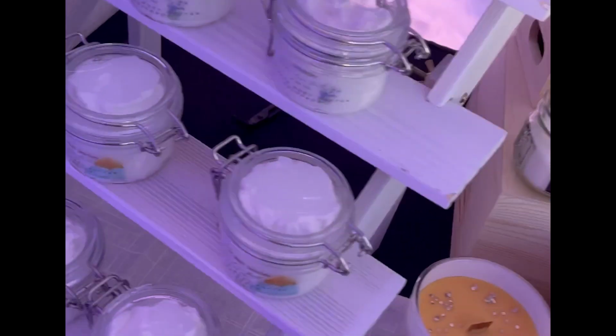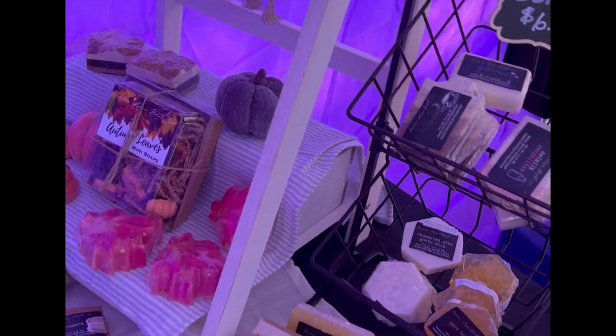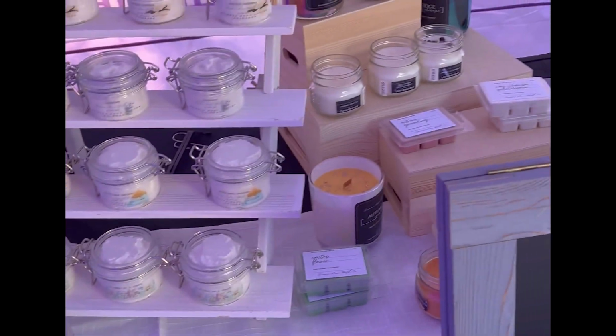Yeah, everything looks to be fine. Okay, that worked out really well because I was not about to pack all this up last night. All right, I'll check in with you guys later.